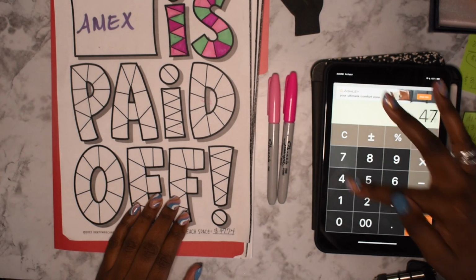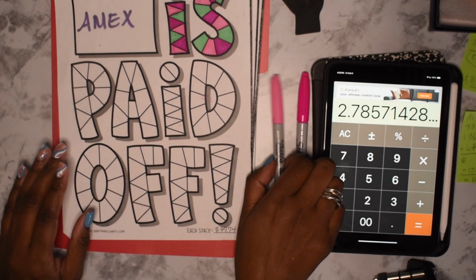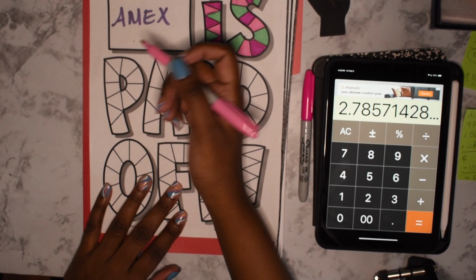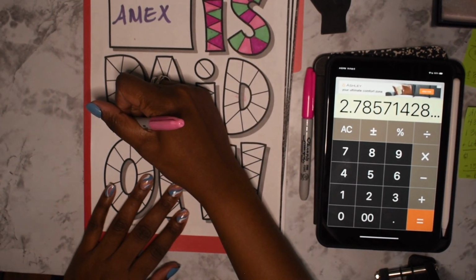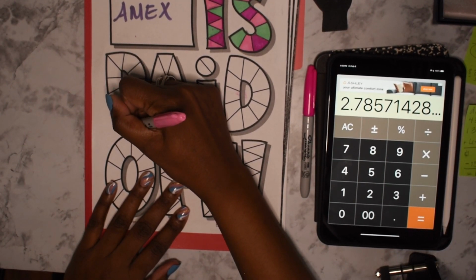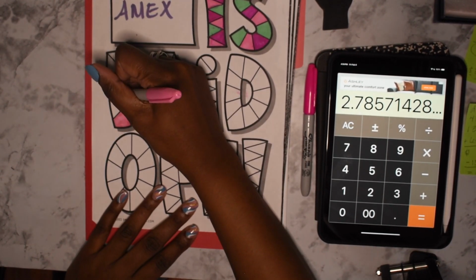$132.99 divided by 47.74 is 2.7. I don't know, my green marker disappeared, so we're just going to go with the pink this month. So I guess I'll start on my next letter. And it's 2.7, but again, I am going to round up to 3. And if it affects it at the end when I'm finally close to paying it off, then I'll just deal with that then.